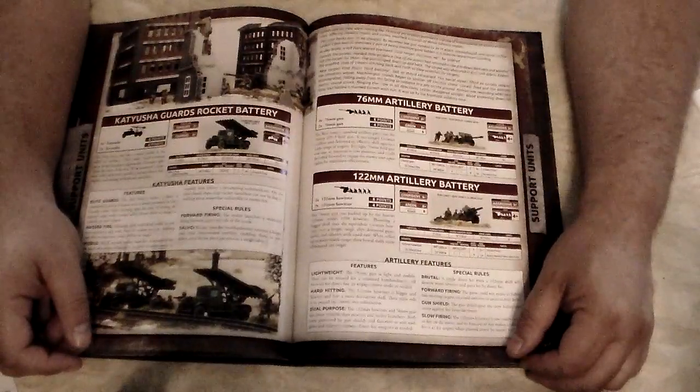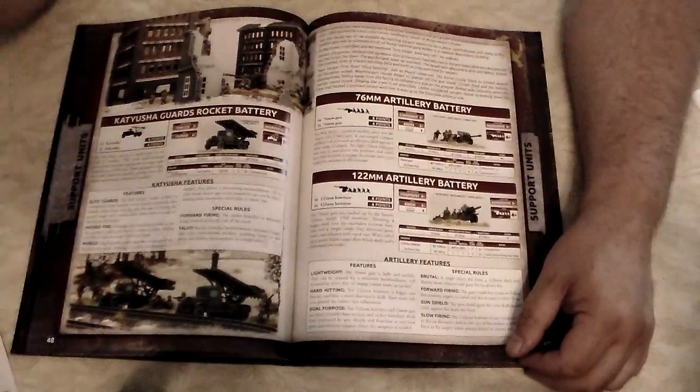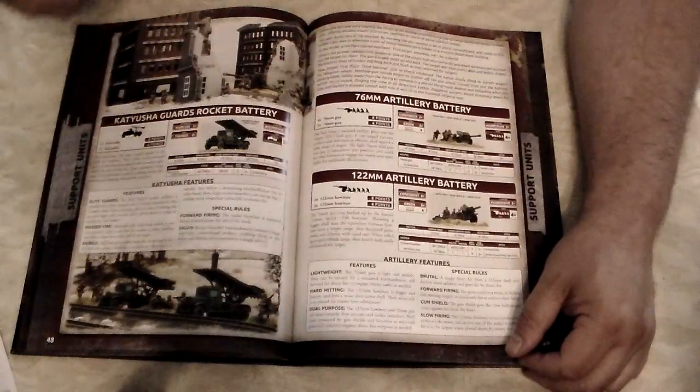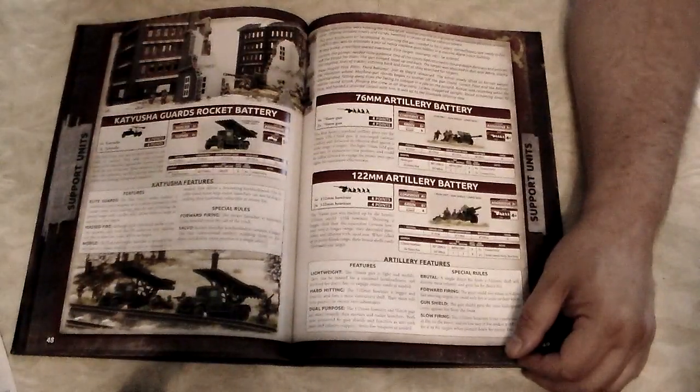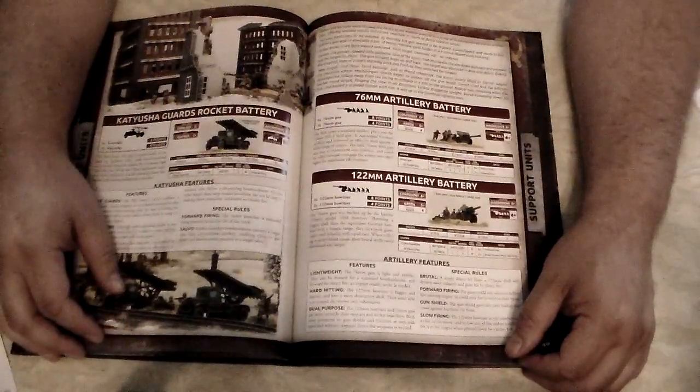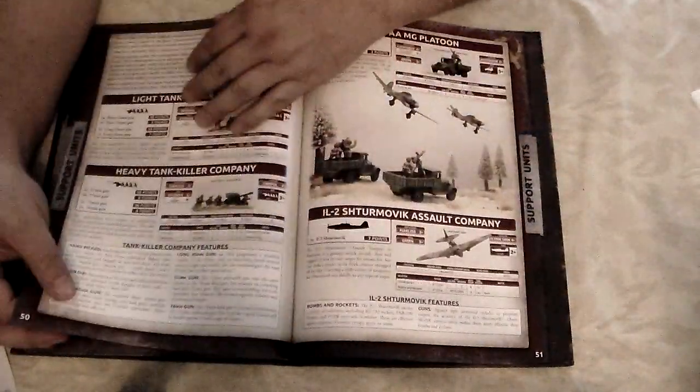So now the artillery units are like individual batteries instead of combining. This is now a question of, well, that's a decision that they made. Okay.